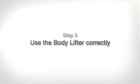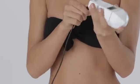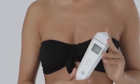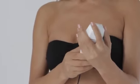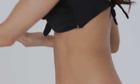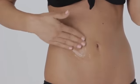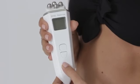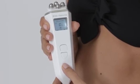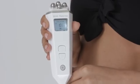Now comes step 3. This is how you use the Body Lifter correctly. Proceed one step at a time to achieve optimal results. Attach the power cord to the Body Lifter and remove the protective cover from the top. Then apply the BYAS Body Firming Gel with its body-shaping lipo-release active ingredients complex liberally to the part of the body to be treated. Next, switch on the Body Lifter. To do so, push the power button all the way down at the end of the Body Lifter.